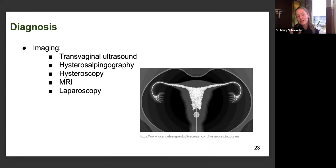Those two are what's actually needed for the diagnosis of endometriosis. So that's what I was referring to before, why it often takes so long to get that definitive diagnosis, because the ways to diagnose are relatively invasive.